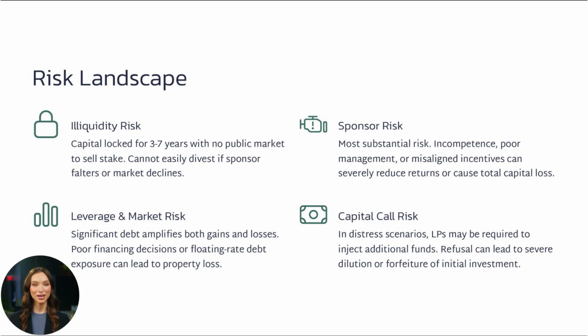All right, now we have to talk risks. Syndications aren't risk-free. First, a liquidity risk. Your capital is locked up for years. There is no open marketplace to sell your interest in case you need money. Second, leverage and market risk. Leverage magnifies gains and losses. A reversing market or poor financing can wipe out equity.